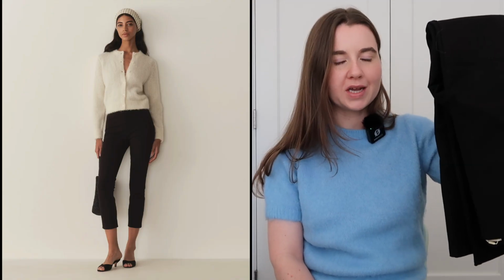All right, let's get into it. We're going to ease into it. So we're starting off with the most boring, basic item that I probably could find from this collection, but they're really nice, I swear. So I picked out the Lula pant, and I was really excited about these because they're a bit more of a crop. They look more like a capri on the website.